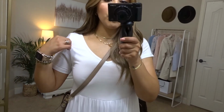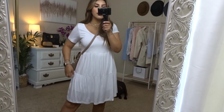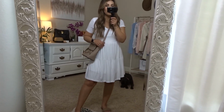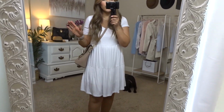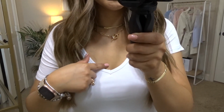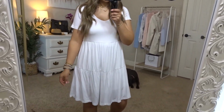One of the better, more high quality ones that I found on Amazon. The fabric is more of a stretchy cotton. It does also have a lining, which I appreciate, especially in a white dress. I just paired it with these braided sandals from Shein and this ring handbag. But you could definitely wear a baseball cap and tennis shoes. You could even do wedges and a cute little statement earring, I think would be super cute. This one is actually more of a V-neck style. Soft, flowy, super cute. Comes in so many different colors and such a great basic.